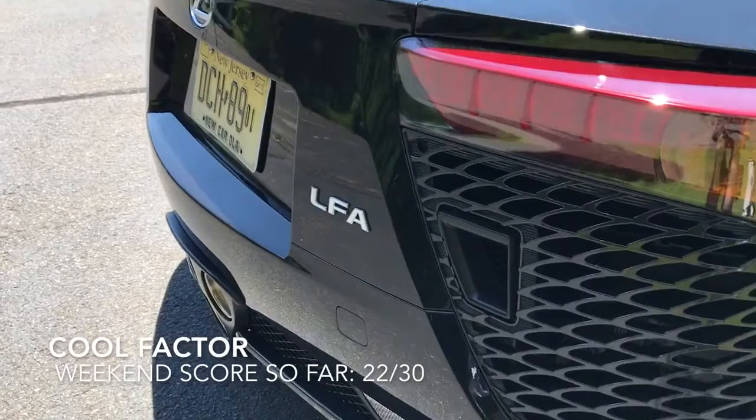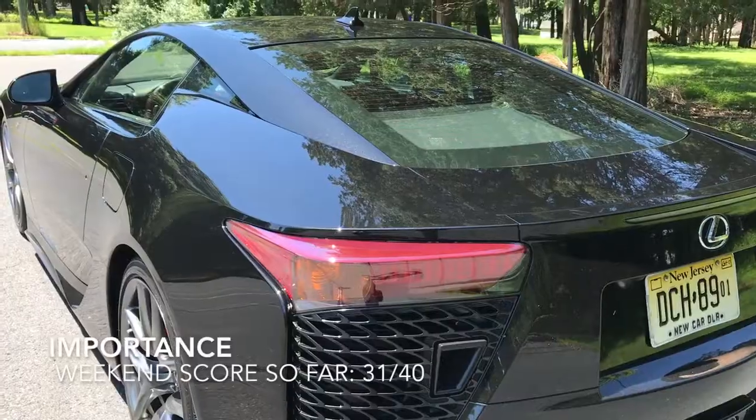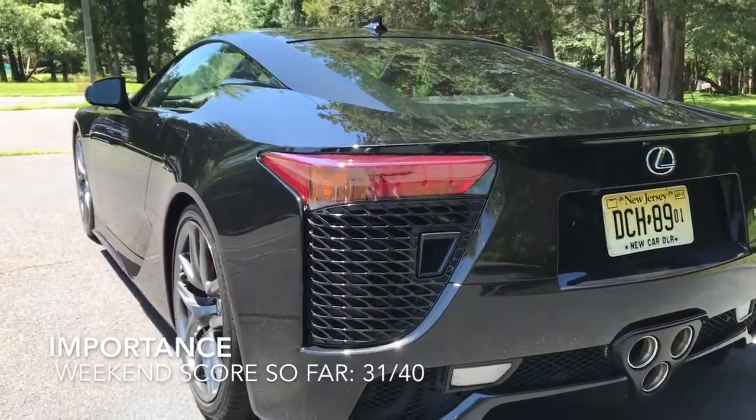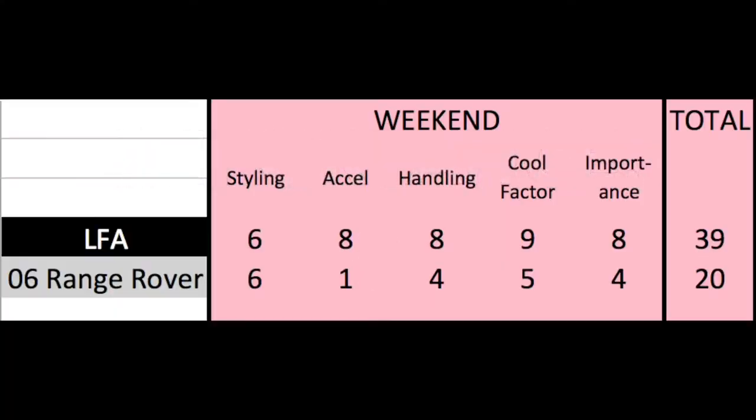The cool factor is undisputed. It may not be on the level of the LaFerrari, but it's not far off, and it earns a rare 9. As for importance, whether you'd put the LFA in a museum, it's definitely up there, though not at the very top of the significance pyramid, so it earns an 8. That makes the total weekend score 39 out of 50, easily trouncing the only other car that's been Doug scored, my Range Rover.